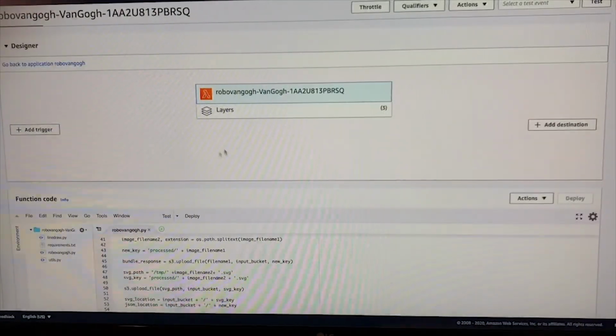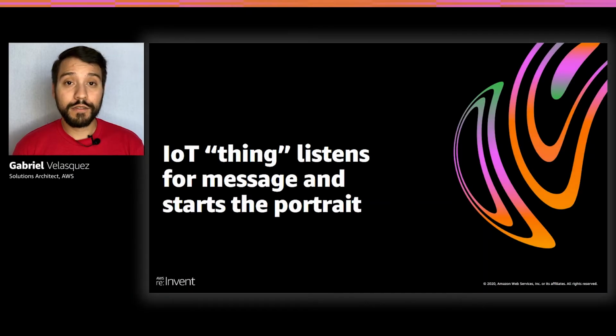Very straightforward. So next, for this video demo, we're going to show you how the IoT thing listens for the message and then starts the portrait. And then we're going to show you what a finished portrait looks like. Definitely has some calibration to get done to really improve it. But for a proof of concept, I think it looks pretty good.